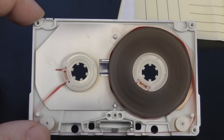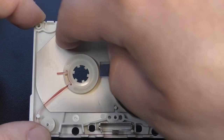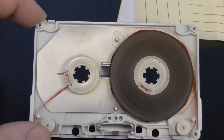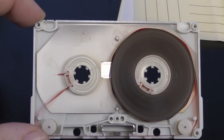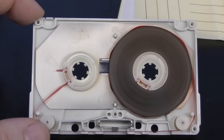Nope, no security mechanism in here, just plain hubs. It's almost like a metallic-y sort of paper for the slip sheet, but other than that, pretty unspectacular in size. But what do you want? It's an early 70s cassette.